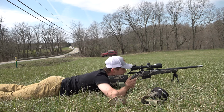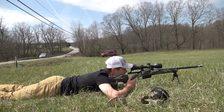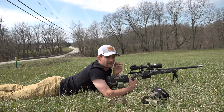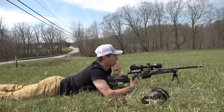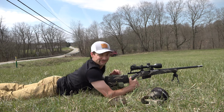Shot. 2 MOA puts me all the way on the front of the shoulder. That's how much we held for about a 4 mile an hour, three to five mile an hour wind. If we just drifted a little bit, we should be on the shoulder. If we drifted for, say, a 6 mile an hour wind, I think we should still be in the lungs. Let's go check it out.